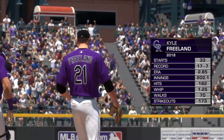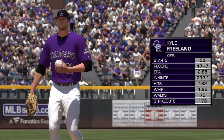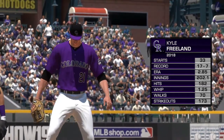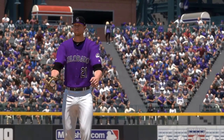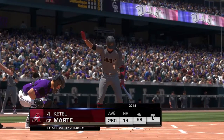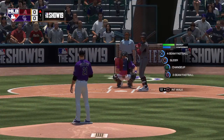Kyle Freeland is on the mound for the Rockies in this one. Dan, any thoughts? Former first-round pick from the Denver area. This guy has really good stuff. I think he's more of a bulldog. Good fastball, 92 to 94 miles an hour. Good hard slider. That's his main go-to pitch. But you talk to anybody around this guy that knows him, he's the ultimate competitor. One of the top young left-handed pitchers in the game right now.